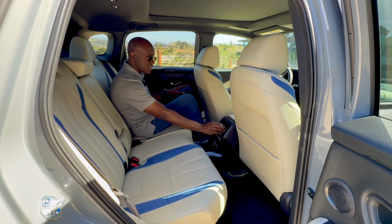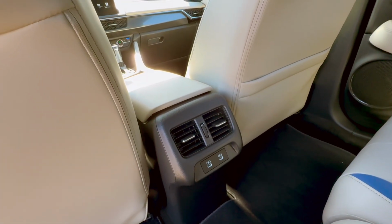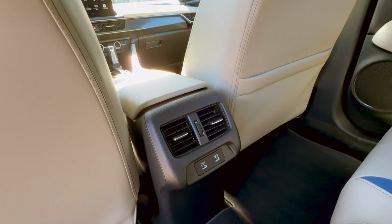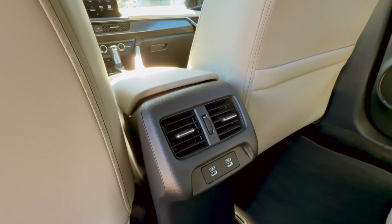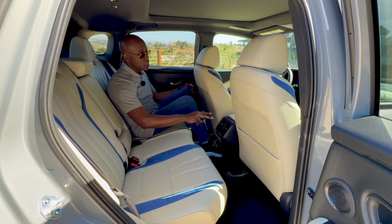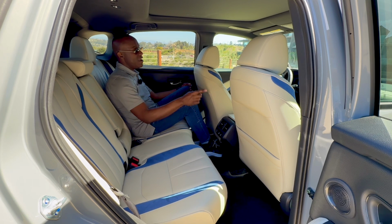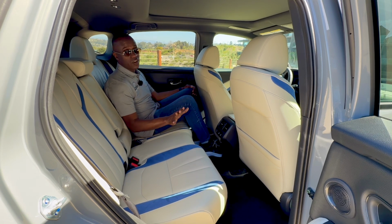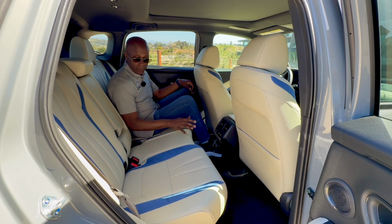You do have vents and the ability to adjust the flow of air, but not a full tri-zone climate, which you wouldn't expect at this price point or compact size. You do get 2 USB-C charge ports back here though, so that's really, really nice. So combine that with the 2 up front and the wireless charge pad, that means every person in the vehicle could be charging a device, even in this small SUV. So plenty of connectivity there.